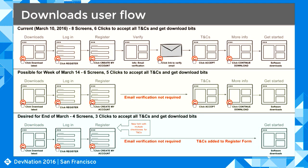Early on, we had 8 screens and 6 clicks to download our software, get registered, and accept our terms and conditions. So, not awful, but it could definitely be better. As we looked at different ways to streamline this, we found that maybe we don't have to have them verify their email first. So let's eliminate that step.